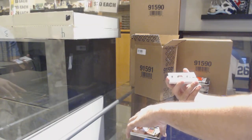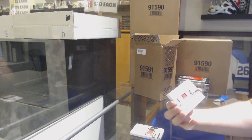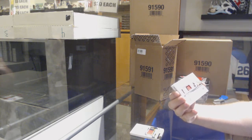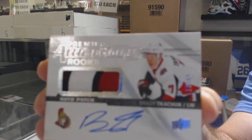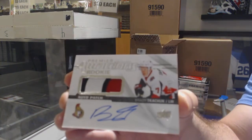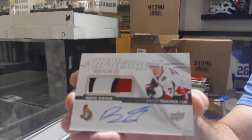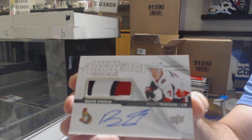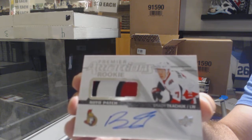Well, I like this start. For the Ottawa Senators, Premier Attractions Rookie Patch Auto, Brady Tkachuk. Premier Patch Auto, Brady Tkachuk.